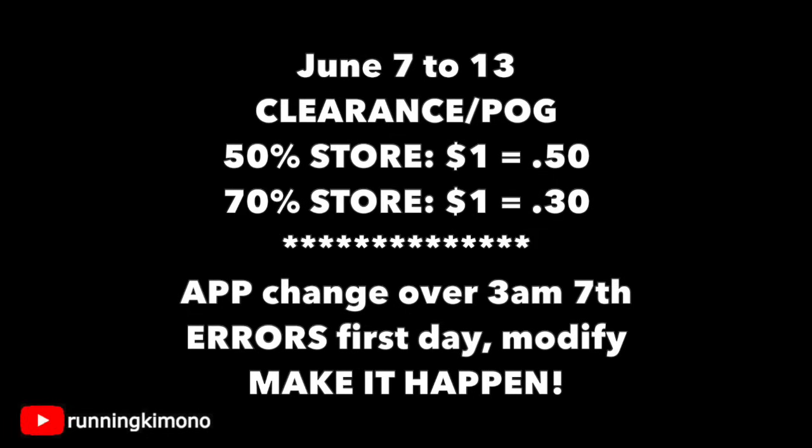On the first day, there's often a couple errors, but if an item says clearance on it, the cashier should modify it for you, but it's the Dollar General. Sometimes they won't. But really make this happen, guys, because there have been so many things taken away from us as extreme couponers, and this is our real moment to shine.